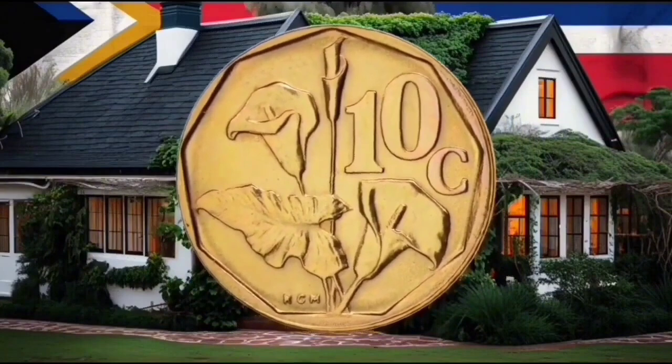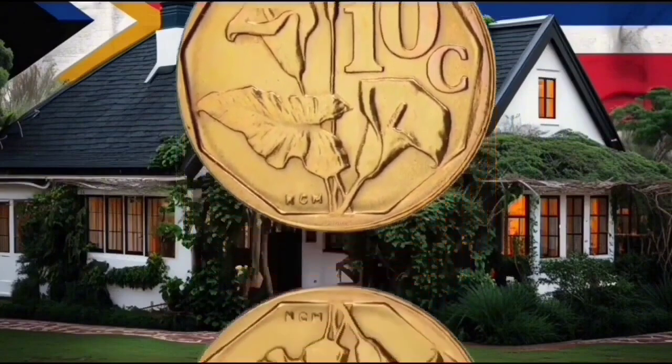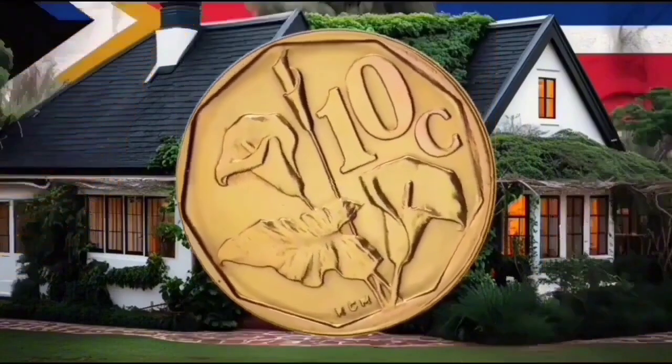Whether you found it in an old drawer or inherited it from a family member, this coin, the 1991 South Africa 10-cent coin.